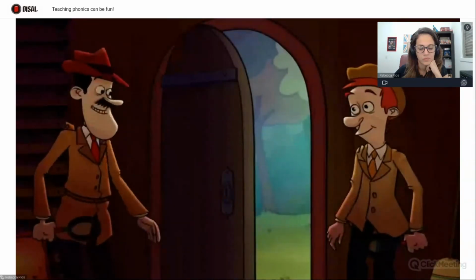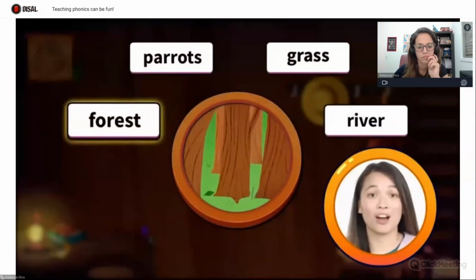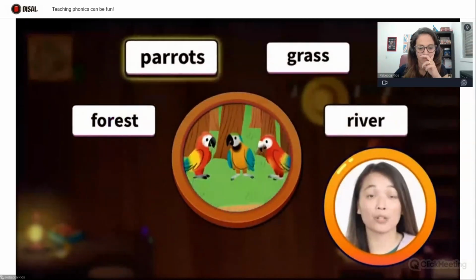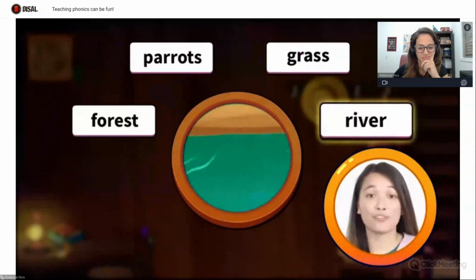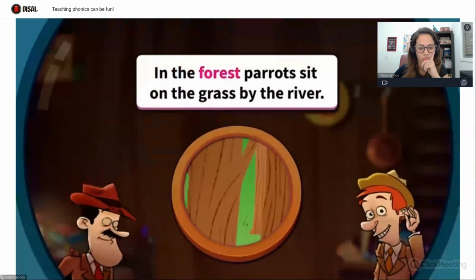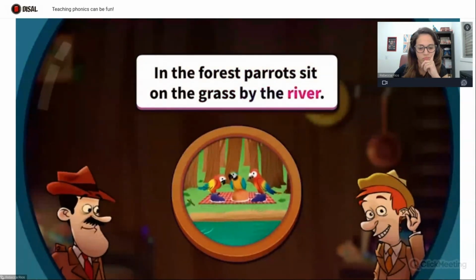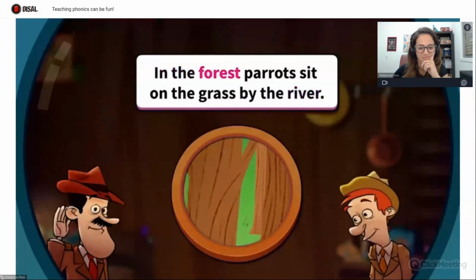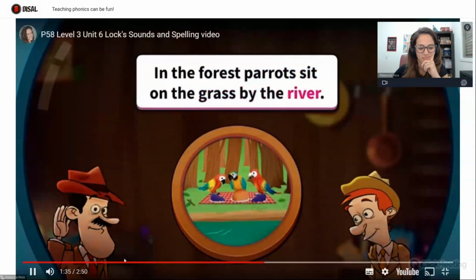What can you see, Key? Forest. R. Parrots. R. Grass. R. River. R. In the forest, parrots sit on the grass by the river.